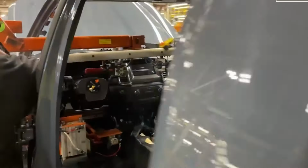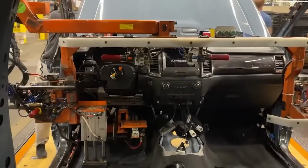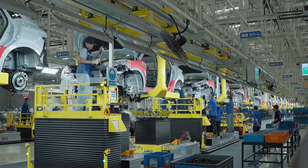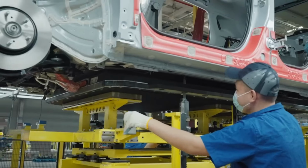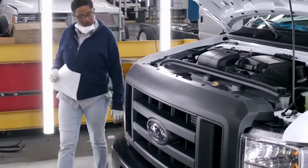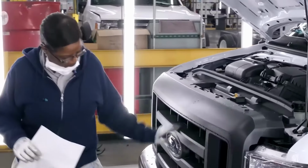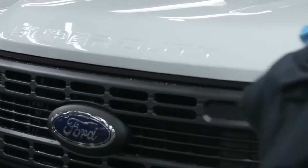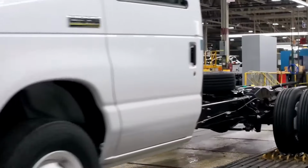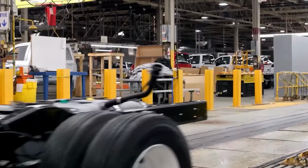Alongside the grille installations, other decorative parts are added like badges. Following installation, final adjustments are made to ensure that the grille aligns perfectly with surrounding body panels. Quality control checks are conducted to verify that the grille meets design specifications and is securely attached. Once these checks are completed, the vehicle continues down the assembly line for further installations, embodying Ford's commitment to efficiency and quality in manufacturing.